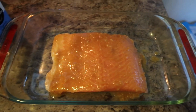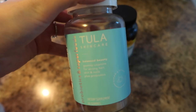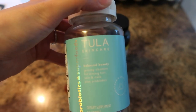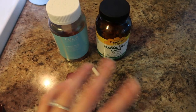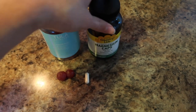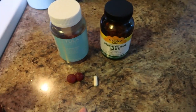Minutes and then we will continue with dinner. Also, I forgot to take my vitamins earlier. I take two of these Tula Balanced Beauty gummies. It's just like probiotics and then like hair, skin, and nails. And then I take one of the magnesium caps. It helps me sleep. Just kind of helps me with my insomnia and stuff like that. And it helps relax muscles, supports immune health, and all that. So I'm gonna take those.